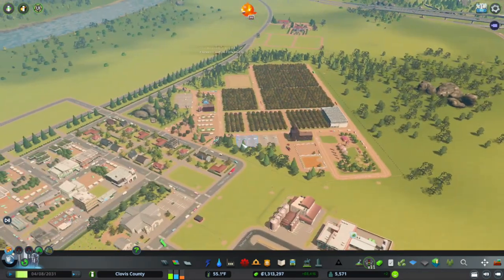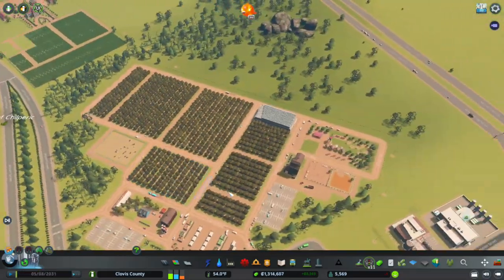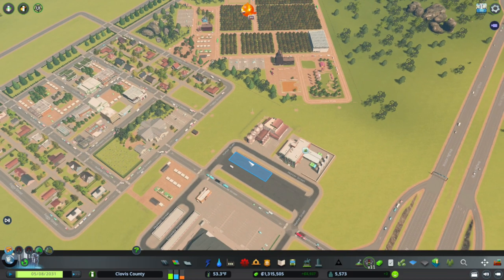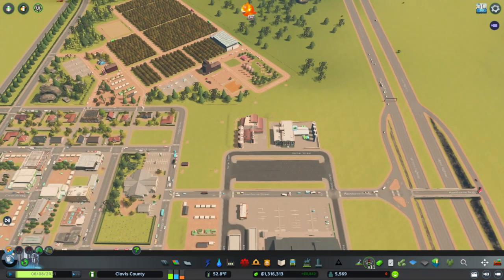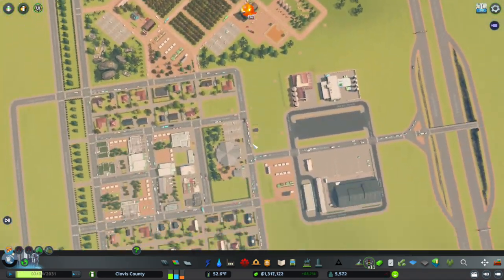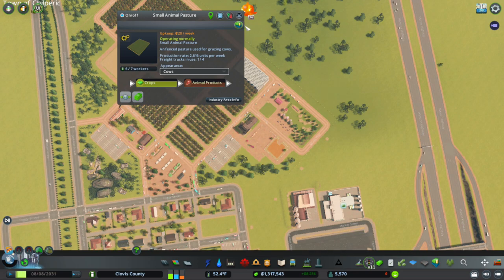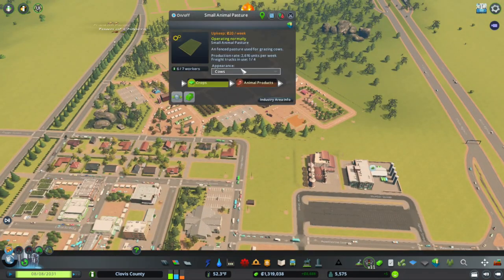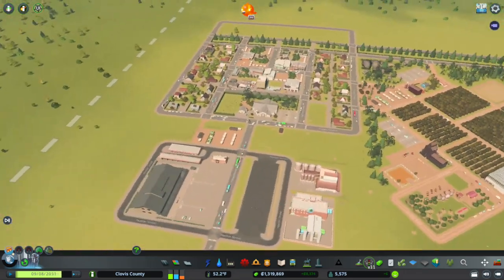So what are we missing out on? Animal products. So I do have one little pasture back here, right? But not much else that would be generating us animal products. So that's something we need to keep in mind as we continue. It also might be worthwhile to put in some storage for that at some point. But at some point that should send a truck out, should go right to this bad boy, and the bakery should be up and running.